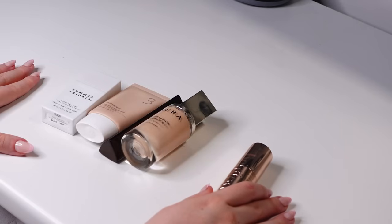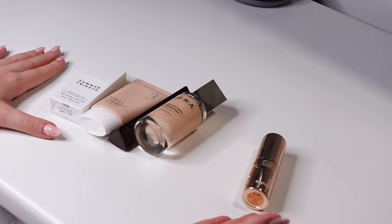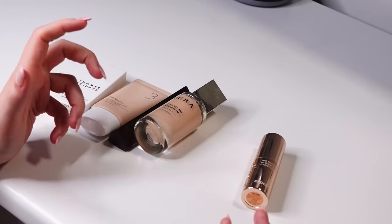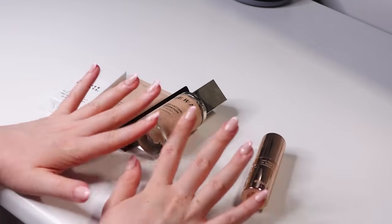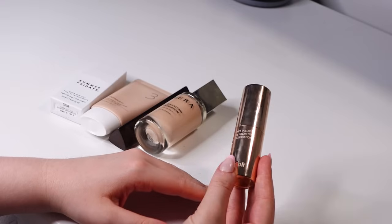And very similar to the primer situation, we have four foundations I'm going to be keeping and one I'm going to be decluttering. But you know what? Good riddance. Is that harsh? It's just surprising seeing how, through my teen to adult life, cosmetic formulas have advanced, and then you just try something that's really bad. But again, someone else could use this and it could work really well for them.